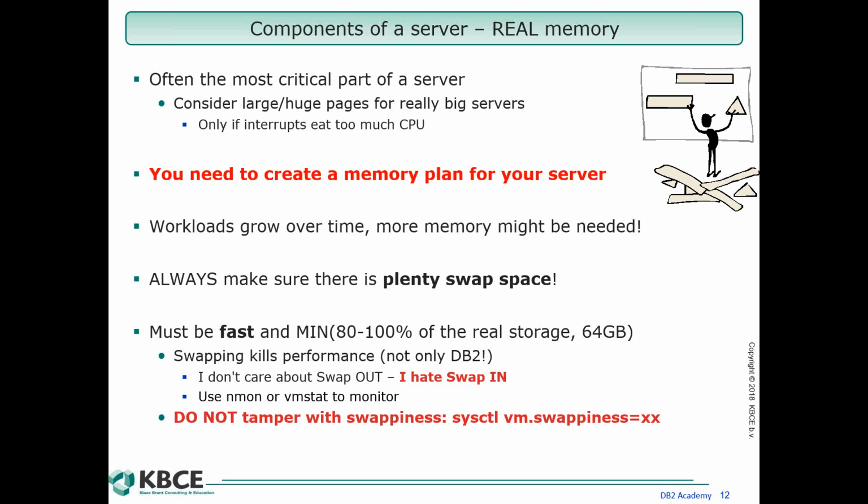Therefore, my motto is don't tamper with the swappiness. I know that the swappiness is rather high in a normal server, and that means that it starts to swap out things. Who cares as long as it doesn't swap it in, you could say. If you get under stress, you could say, and the swappiness starts to forbid or is very reluctant to swap out, then we'll see that bad thing happening with that.